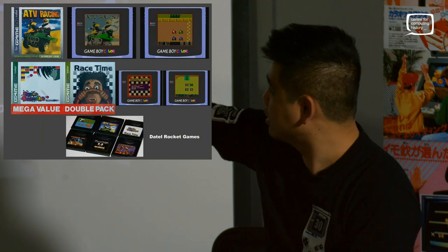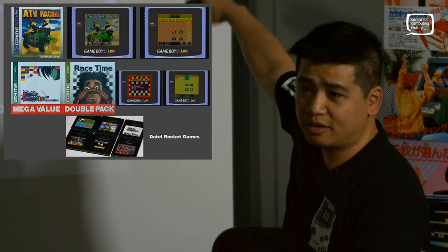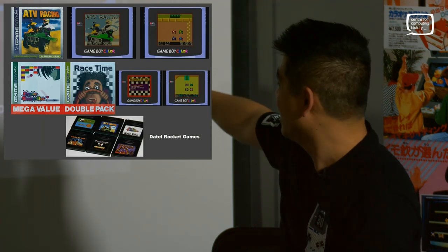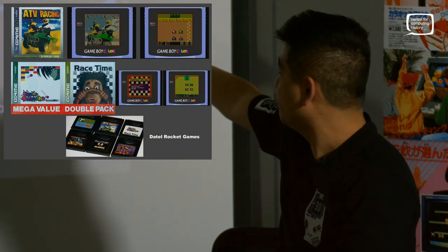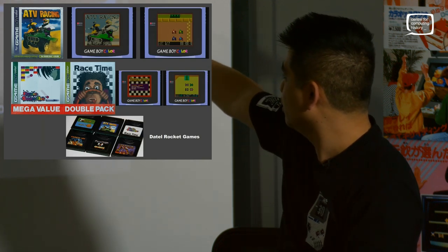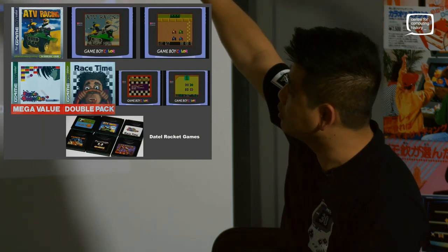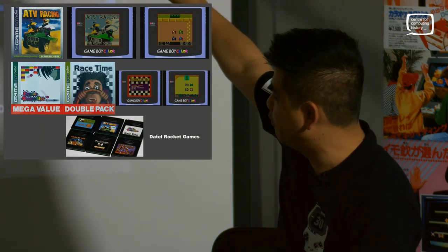ATV Racing and Race Time are my game engine. They look very similar because they are the same game, just different demographics. And this one is closer to Revolt because it actually has the same arrow and acceleration graphics. This was a completely renewed system, updated for the new system version.